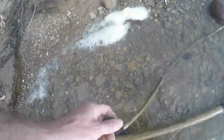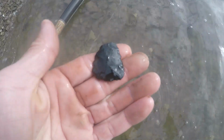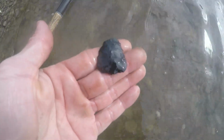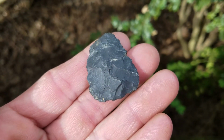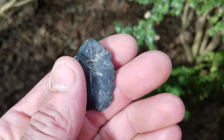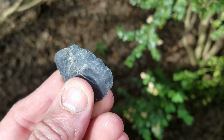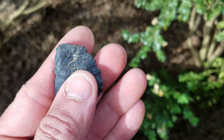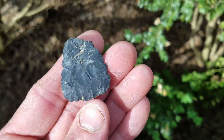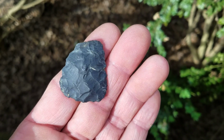It's like a little blade. Look at that. It's got a tip neck. Man, that would have been nice. You know, this is nice black chert. It's a shame that it's probably from use. You can see how that right side has been used as a knife, and it was probably broke. I'd have liked to have that with a needle tip on it. That's pretty nice looking. Later.